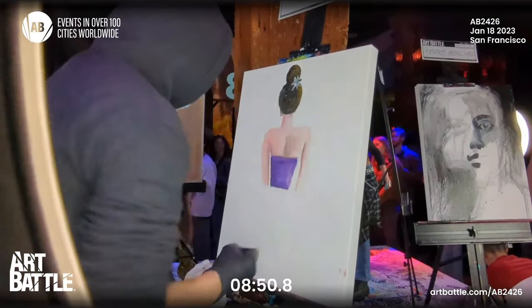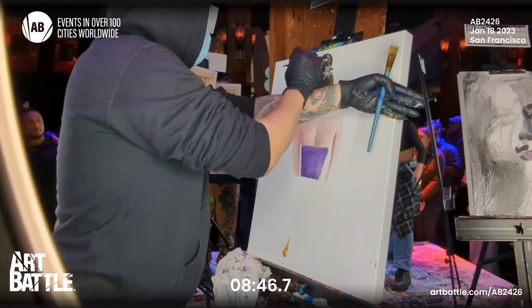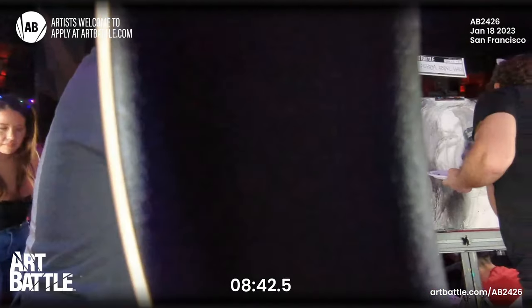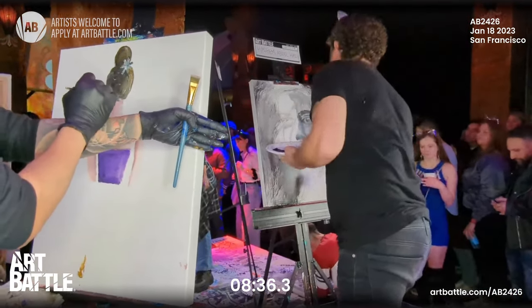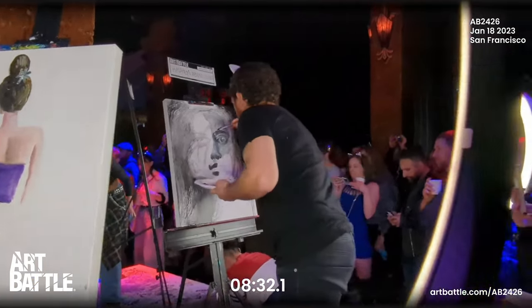So this figure, fairly small on the canvas, but I think that there's a lot of room in the bottom hemisphere of the canvas here, potentially for some sort of voluminous skirt coming through. I would love to see that from this piece. I'd love to see some big texture, big bold color coming through.